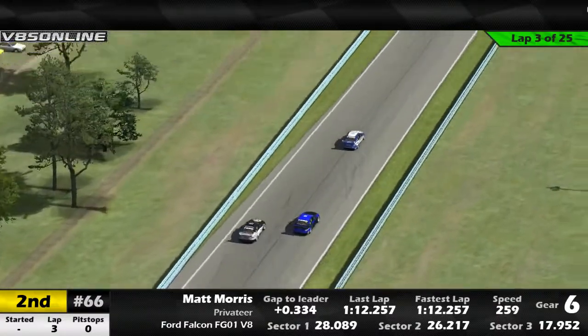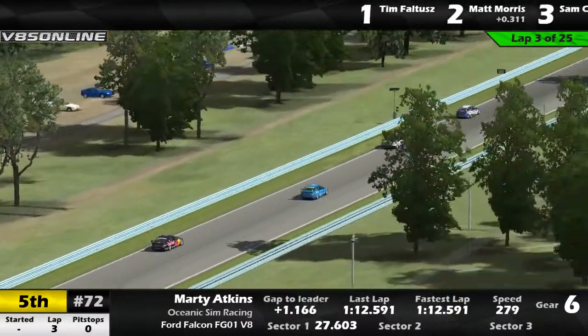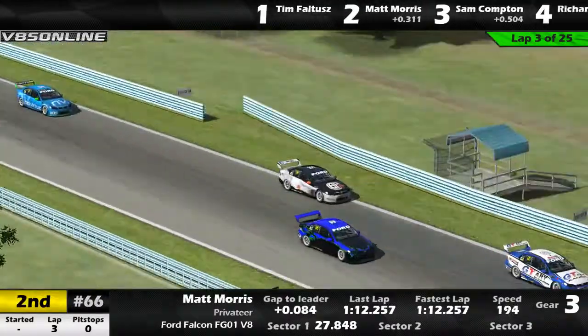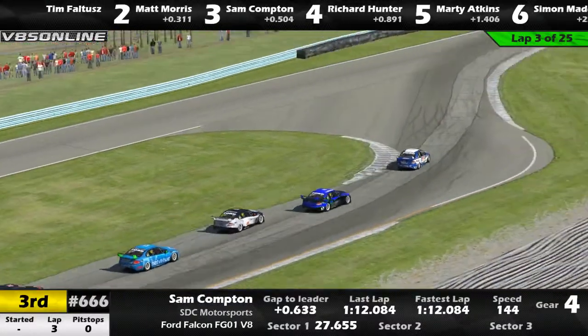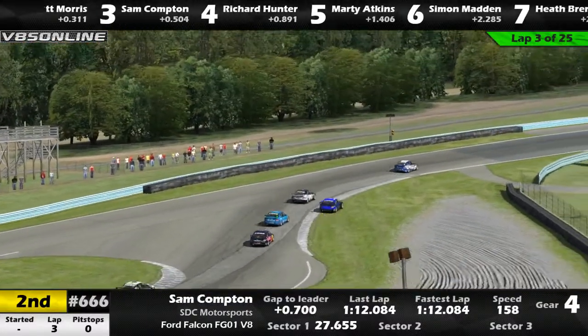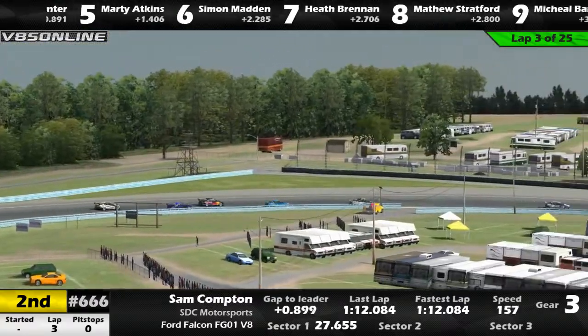And this is what Watkins Glen is known for. Look at the fight for second. Side by side, Matt Morris and Sam Compton heading into the bus stop chicane. Who's going to break first? Oh, big slide. Morris hangs onto it. And Compton goes through, as does Marty Atkins and Richard Hunter.